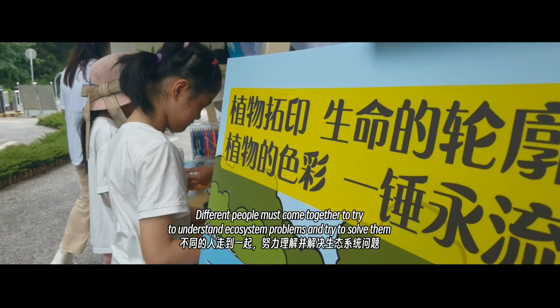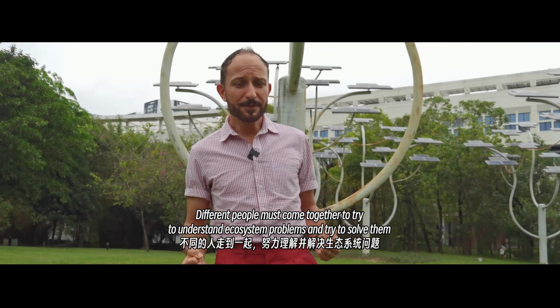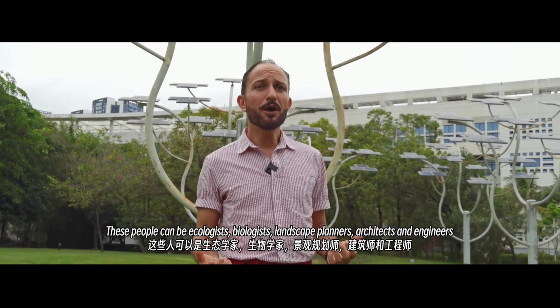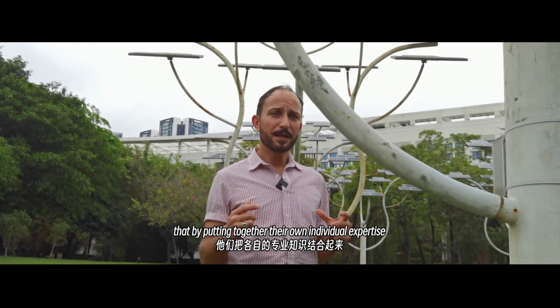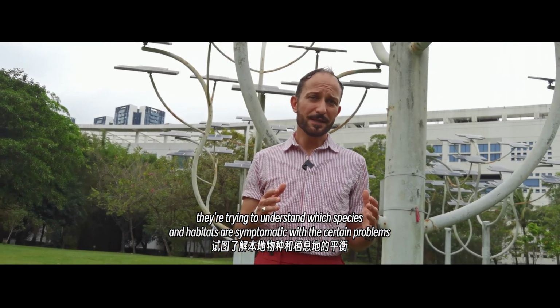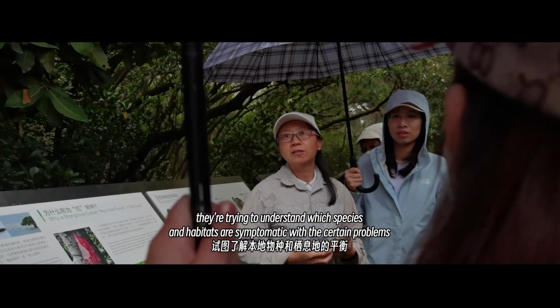Different people must come together to try to understand ecosystem problems and try to solve them. These people can be ecologists, biologists, landscape planners, architects and engineers that, by putting together their own individual expertise, are trying to understand which species and habitat are symptomatic with certain problems.